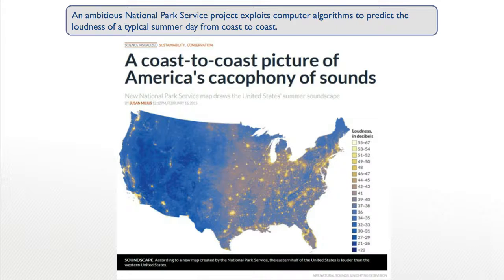This happens pretty often. I think this is a really beautiful map. This was a National Park Service project to look at loudness of a typical summer day from coast to coast, where we've got louder areas in the lighter yellows and quieter areas in the blue colors. The Park Service used some computer algorithms to make this soundscape. And I think it's a really cool project, but mostly what it's telling me is where the people are. It turns out that, oddly enough, it tends to be louder where there are more people and quieter where there are fewer people. So while the map's really beautiful, it isn't really telling me a whole lot that's super interesting.